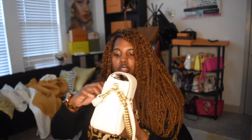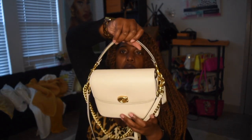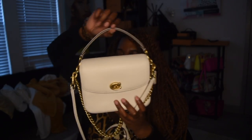And also, oh, I think I did take it off. The other one has the strap, let me show you on the white one. This one, so you could wear it as a top handle. And I did wear it one night when I went out to eat. I just wore it as a top handle to make it more dressy. I need to find my top handle though.